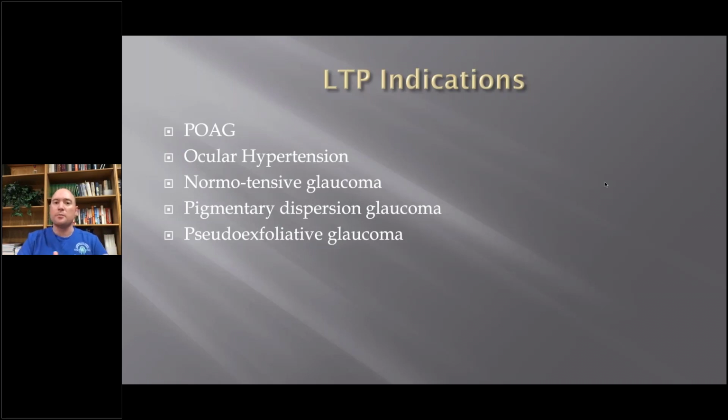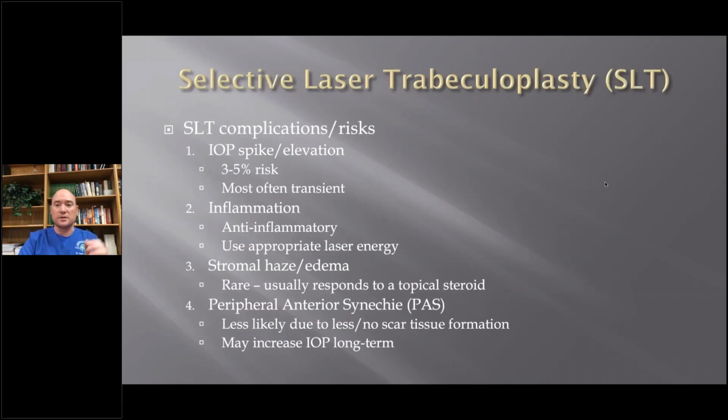Take it with a grain of salt, be prepared to maybe not do as many shots, and watch for adverse events, like IOP spikes and inflammation, which may be more likely to happen in those last 2. Contraindications, everything that we talked about before. Risks. To me, this is an extremely safe laser. Yes, do we have IOP spike, inflammation?